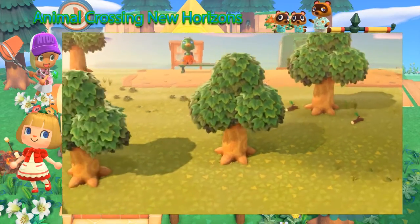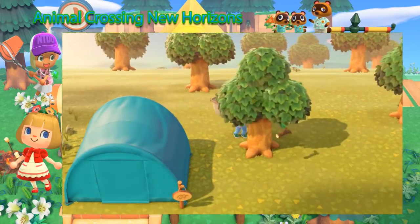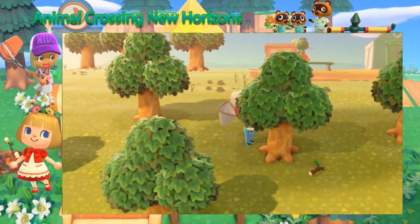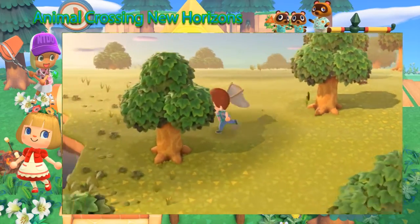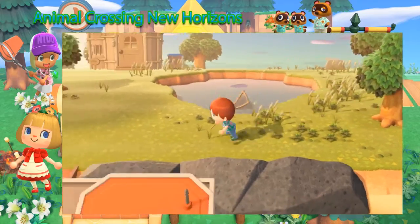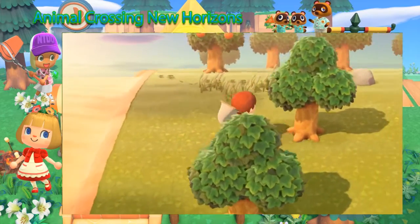Does anything new pop up in any of these trees? Oh, there's an acorn! There's some tree branches. I'll pick all this stuff up. I just want to check every single tree. Aha! That's not what I wanted to do.